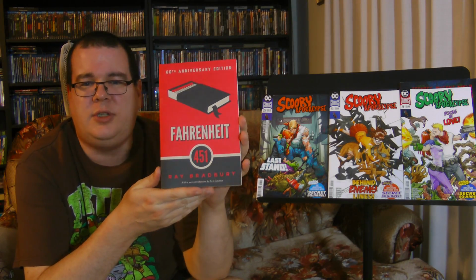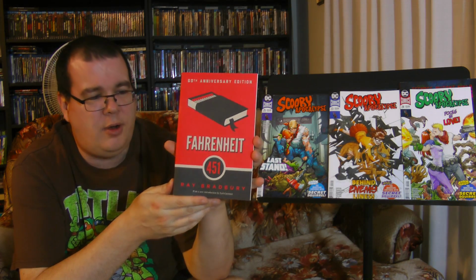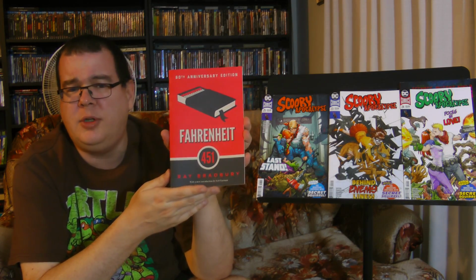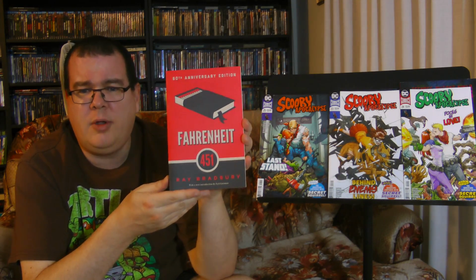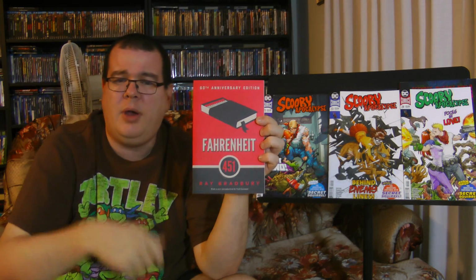So we have Fahrenheit 451, the 60th anniversary edition, the classic Ray Bradbury story. I've never actually read this. Basically, this is part of a project I'm working on where I want to take a look at some dystopian fiction, and I've got a big list of them that I'm going through. Some of them have books, some of them are just movies, some of them are books and movies. So in this case, with Fahrenheit 451, there's the book, of course. There was a movie done back in the 60s or 70s. And then just recently, funny enough, that I had this on the brain, Netflix actually put out a new movie adaptation of it. So pretty cool stuff.